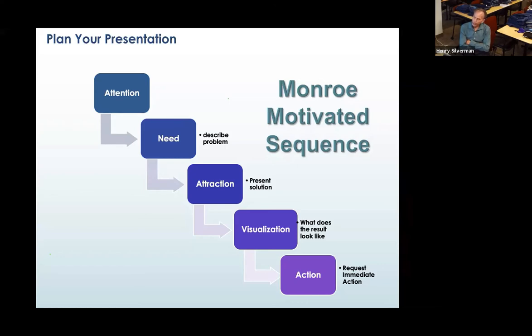And in fact, why don't we start thinking about that? What kind of changes. Thanks for bringing that up. Why don't we have a discussion forum on that? What kind of changes would you like to see happen in your organization?